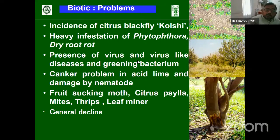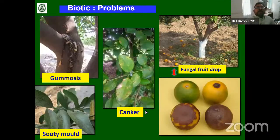Then some biotic factors like incidence of black fly, phytophthora, colletotrichum, then the canker, particularly in acid limes, citrus psylla, fruit sucking moth. This is the major problem. And in general, the decline of the orchard. These are the major problems.